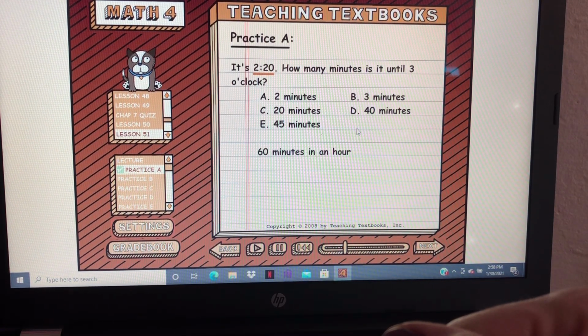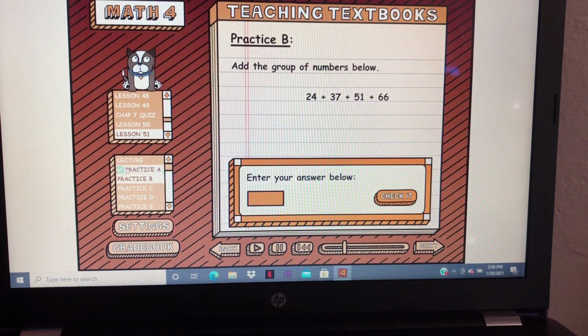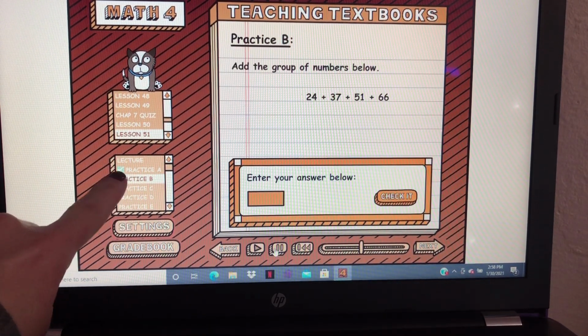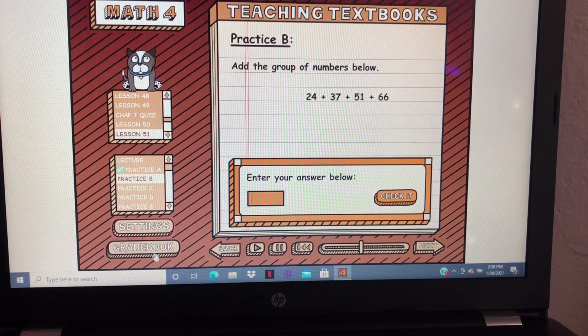And since it's 2:20, to figure out how many minutes it is until 3 o'clock, we're going to have to subtract. Okay, so you guys can see how it walks through that. If you look back to this side here, it shows that practice A is complete. She has that check mark. So it's going to walk all the way through this.